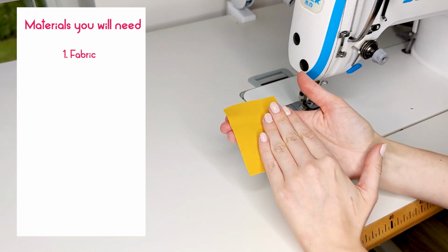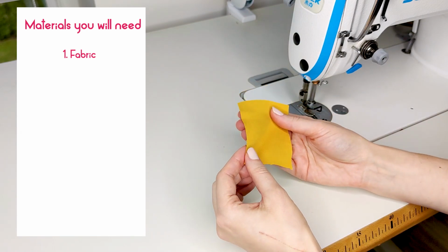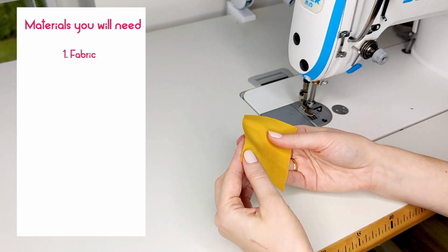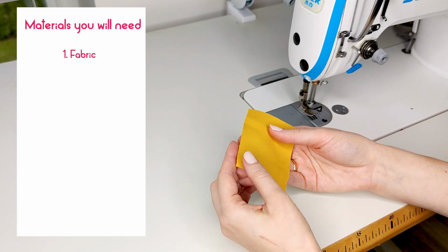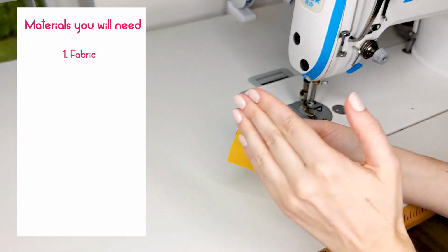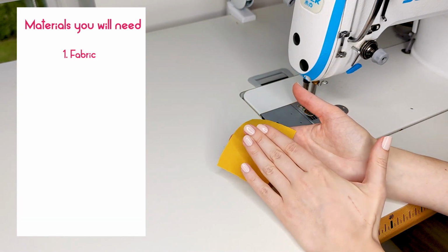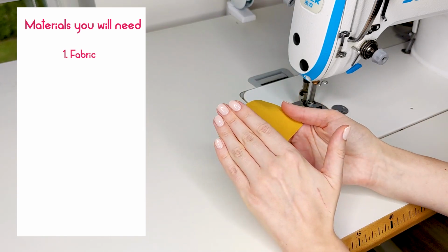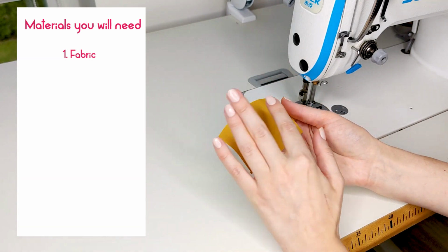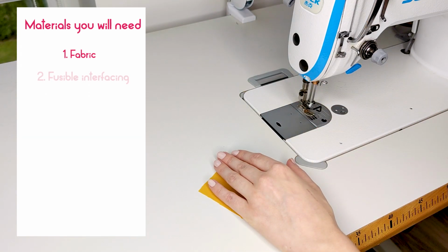Now, before cutting our fabric, I want you to wash it and iron it well, because washing the fabric before cutting it out prevents the clothing from shrinking later on. So do make sure that you wash and dry your fabric before cutting it out, and also take your time and iron it so that when you will be cutting your pattern, your fabric will be smooth and wrinkle free.